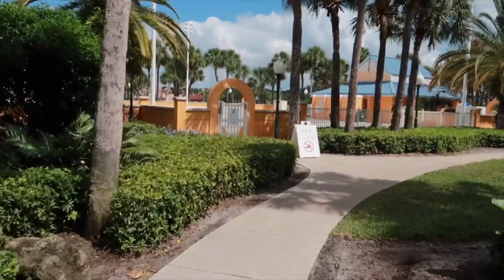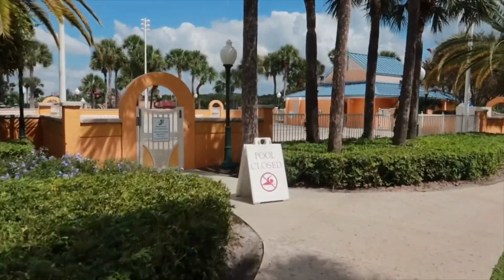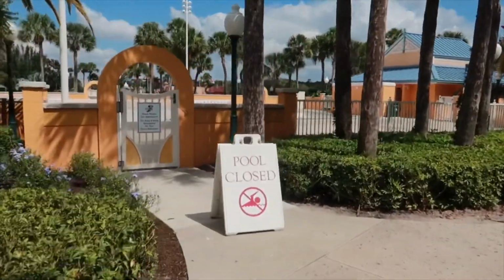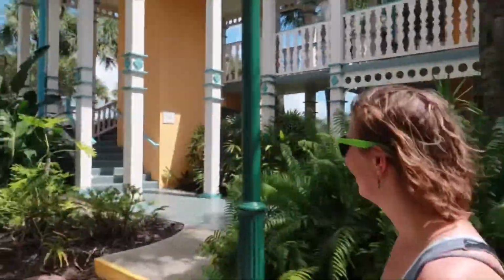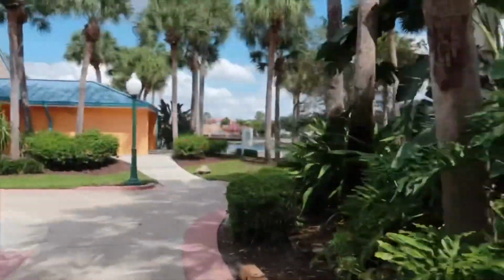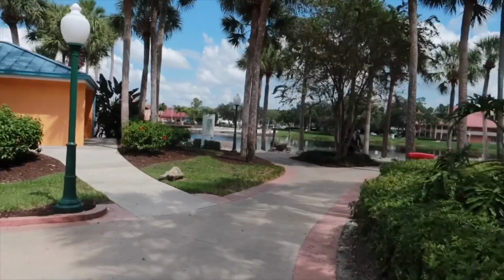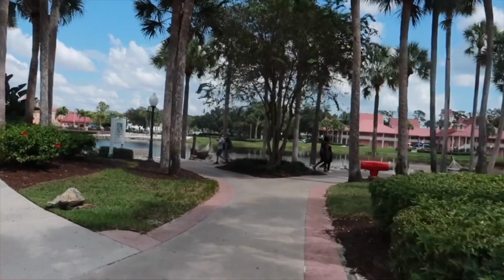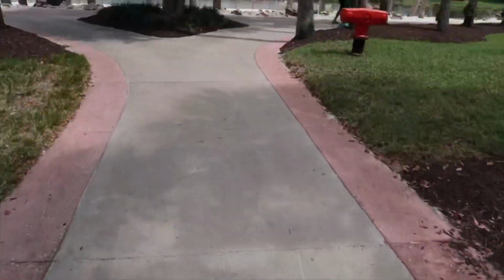Why? They're fixing it. Okay. Can't show you the pool. So far we just found out that this resort is a maze. Yeah, and there's not a lot of signage, to be honest with you. I'm seeing more signs just for the rooms, Jamaica this way or this way. It took forever to find this path.